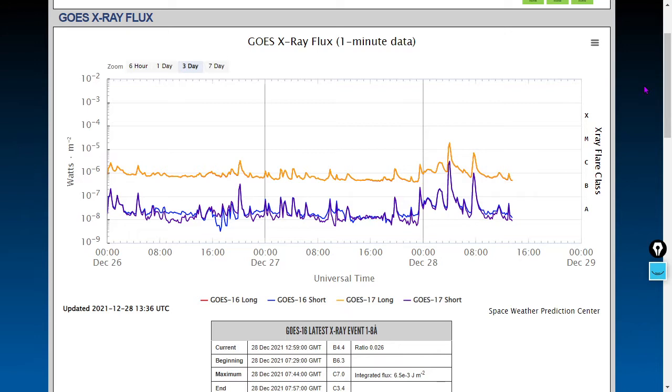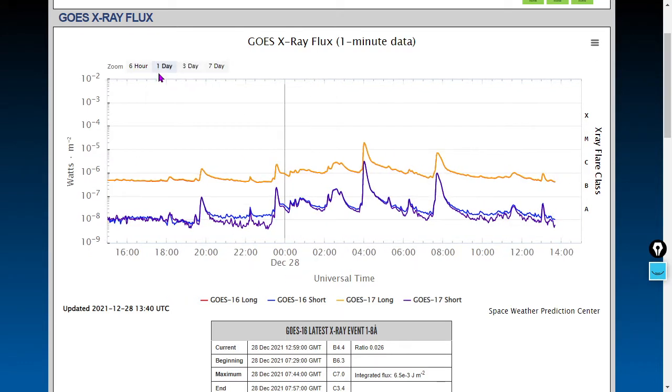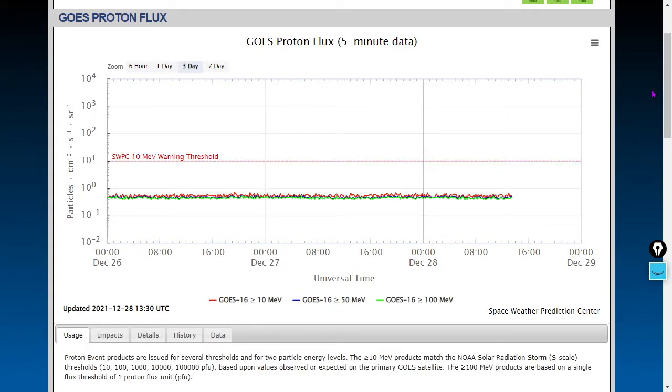That's the GOES X-ray flux over the past 3 days. Let's bring up the one-day chart real quick here just to see a better resolution there of those most recent flares. Things looking like they're calming down. That doesn't change the fact that there's a solar flare and coronal mass ejection warning in place. No relativistic particles have struck as a result of that M-class flare we saw this morning.